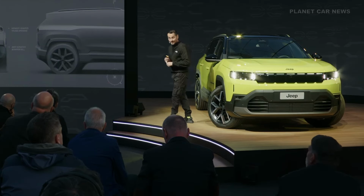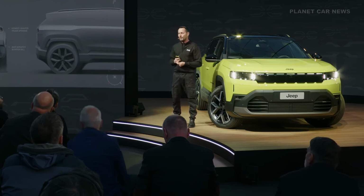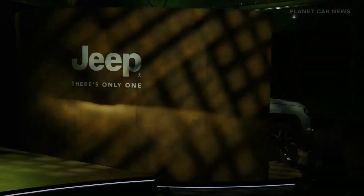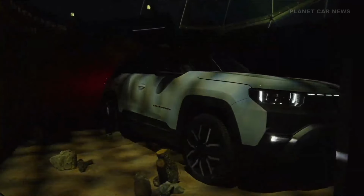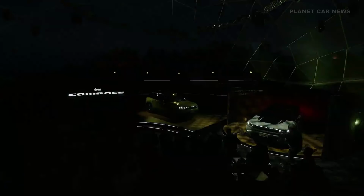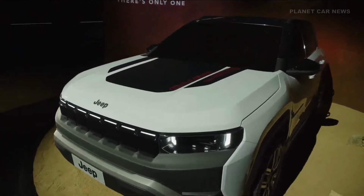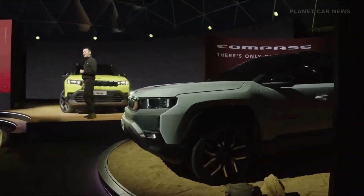So right now, we are talking about functionality. We are talking about the history of Jeep. So I would like to give you another gift. So welcome 4xe Compass. Welcome 4xe, and hello again.